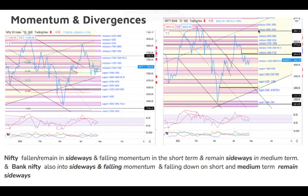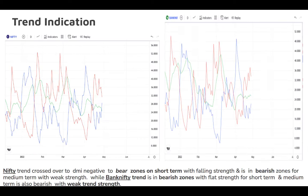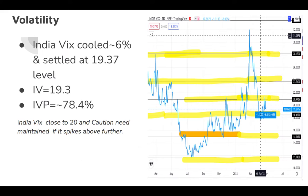Momentum: if you take the momentum, no divergence is seen as of now in the sideways movement. Momentum is sideways on both indices, on daily charts as well as on the medium term weekly charts, right? So clear consolidation is what the momentum shows. Trend is still bearish, although we had an up move today. It is heading towards a crossover on the ADX indicator. DMI negative and positive is probably going to cross over in the coming days, but the trend remains bearish on both indices, on both short term and medium term time frames, right?